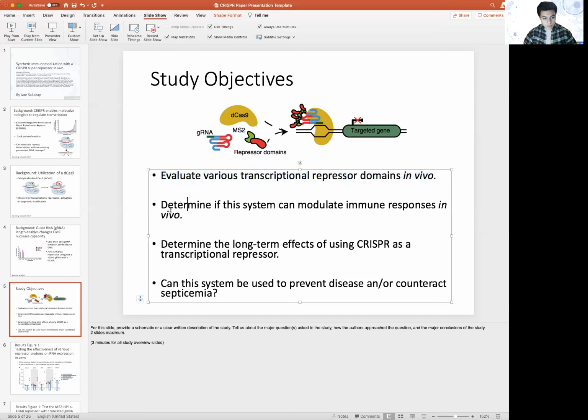And so that was the first aim, which was to evaluate various transcriptional repressors and domains in vivo. And then is to determine if the system can modulate. So not only can it repress the gene, but can we see some sort of response? Can we see an immune response in vivo and not in vitro? Thirdly is to determine the long-term effects of using CRISPR as a transcriptional repressor. This could be using this Cas9 system to repress the gene and see the effects long-term. In this case, it would be mice, and the authors measure side effects like LDH levels, I think it was certain metabolite levels as well.